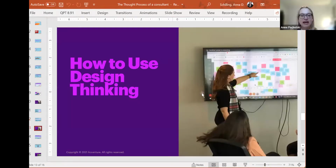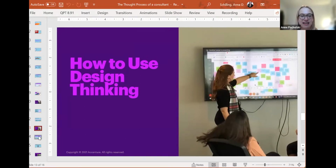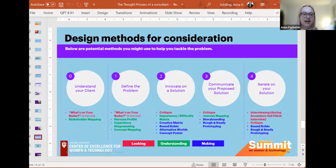Let's see, cool. So now we can go into a little bit more detail on how to use design thinking on the next slide. Yep. So basically, Anna, you totally covered this, but this is just a different view. If you look at the bottom, the steps are split up into those 3 different categories: whether you're looking for information, whether you're understanding the information or the situation, and lastly, making or creating the solution.